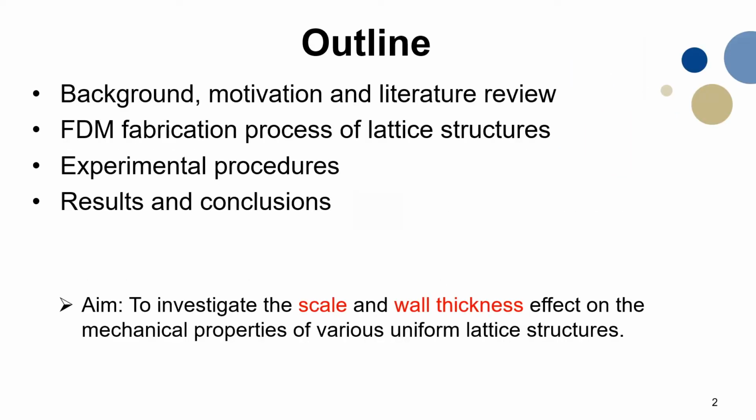Okay, so this is the outline for this presentation. First, I will talk about the background, motivation, and literature reviews. Next, I will talk about the fused deposition modeling, which is the FDM fabrication process of the lattice structures. And next, I will talk about some steps of the experimental procedures, and in the end, I will get to some of the results and conclusions.